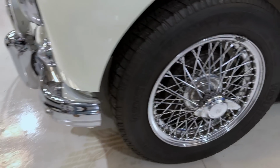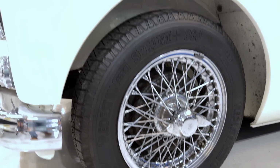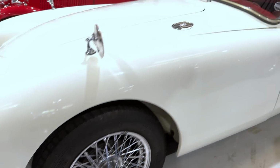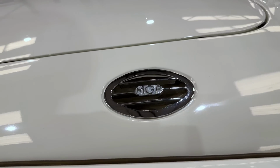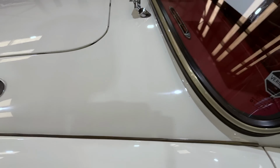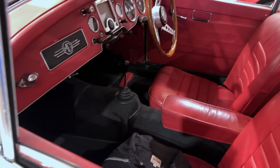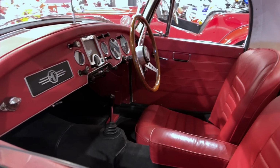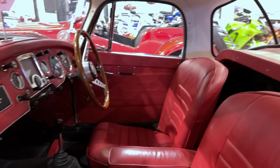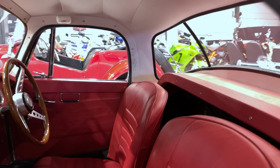This one is a 58. Really well maintained, lovely colour combination. Had a full restoration in 2004, so a 20-year-old restoration, and it still looks as good as that. Tons of invoices, tons of paperwork, including the heritage certificate. And it was actually a car from South Africa, which does explain why it's so rust-free and lovely. So it was actually restored out there and then brought over here. It's had engine oil and filter change, gearbox change, adjustment of brakes, differential oil change. So it's just been looked after, loved.